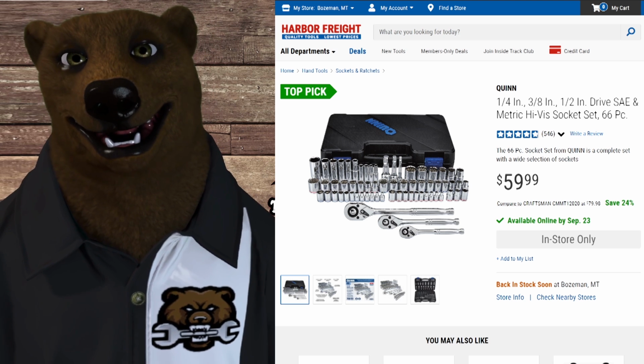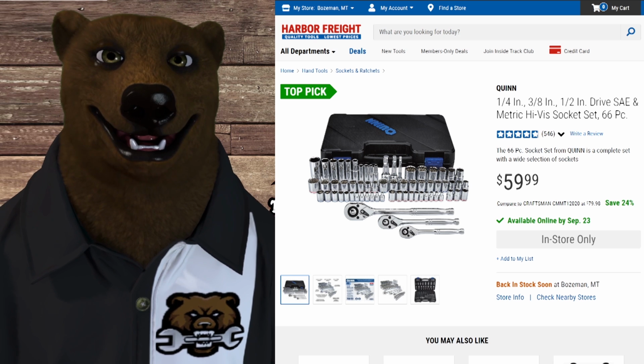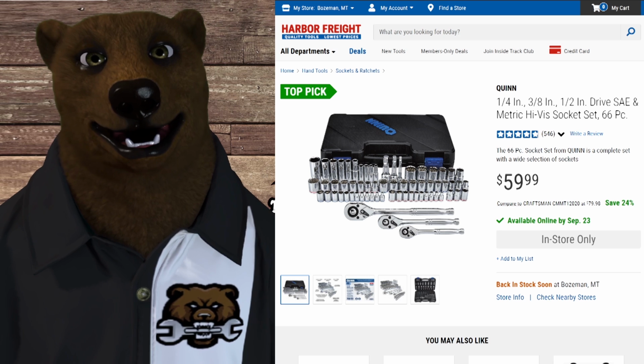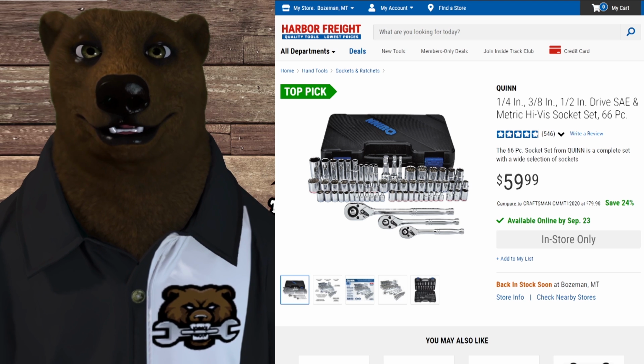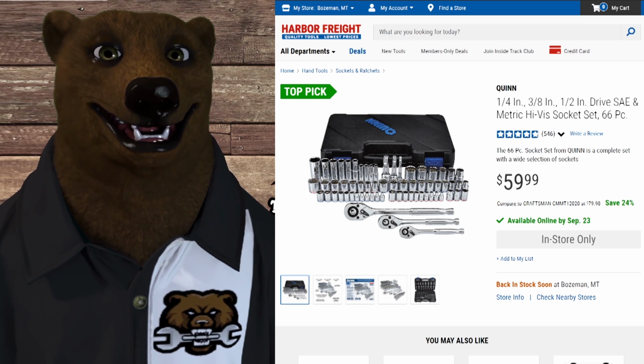But they didn't have Quinn back in the day before the exclusions. They didn't have Icon back in the day before the exclusions. You can still use it on all the Pittsburgh stuff. That's all still there. But anyway, the Quinn set, now this is the one, it's $60. Okay, so that's going to take $12 off of that. So we're taking it down to $48 there.